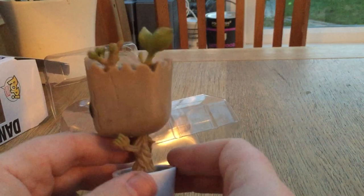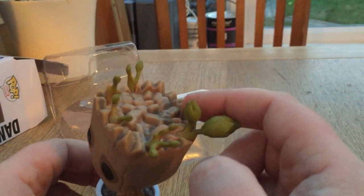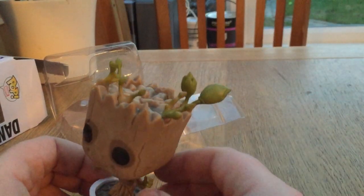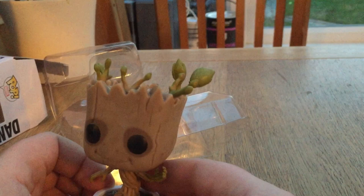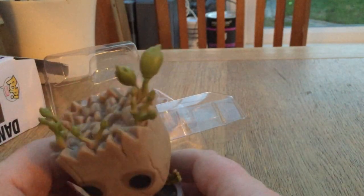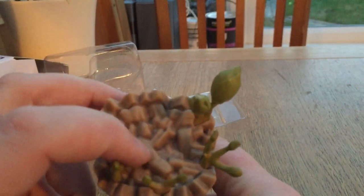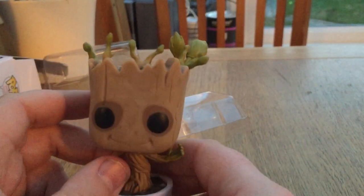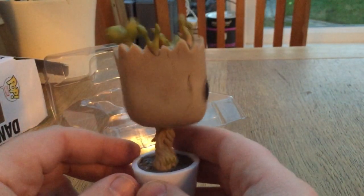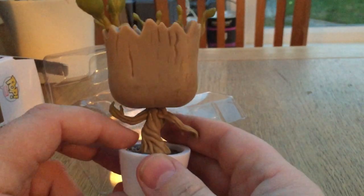Baby Groot. And then you see he has some sprites on the top, some Brussels sprouts, no, some sprites. What do you call them? Groots, whatever. Growing out of the top of his head. And then some detail on the top of his head. The actual finish on these things is really good. I've seen a few that I want to get hold of, so hence why I'm doing this.